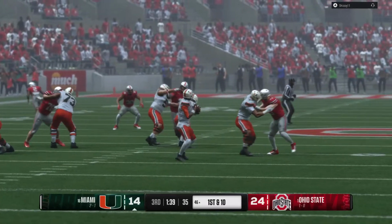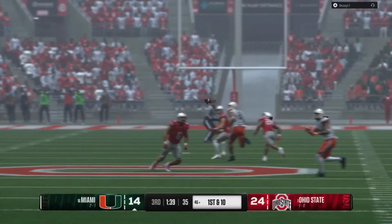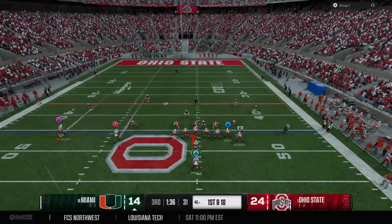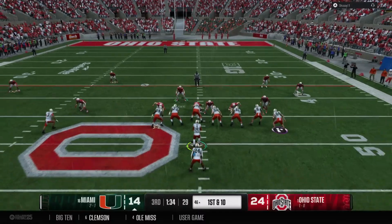That receiver found the open space in the zone coverage, and as a defense, honestly, you just throw your hands up on that because they covered it pretty well. It was just a good play call and really nice execution.